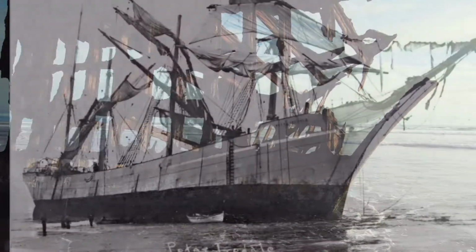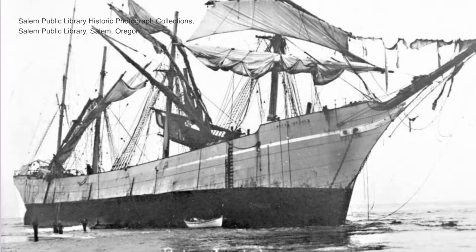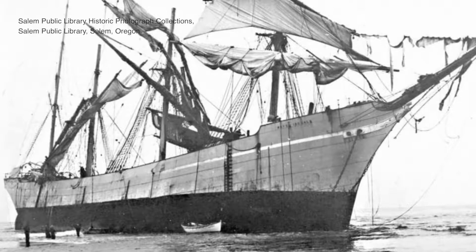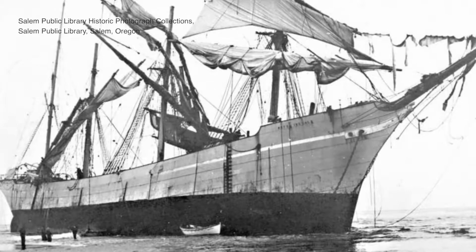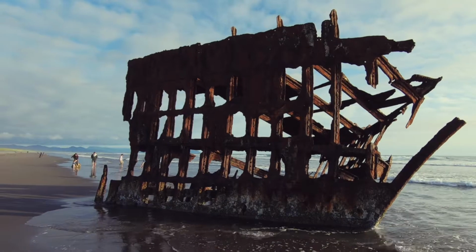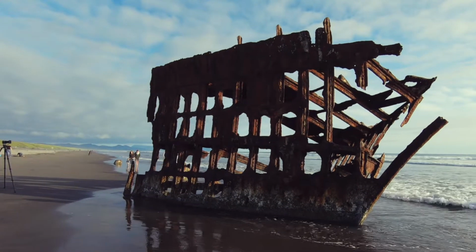And it ran aground. On or about September 26, 1906, the ship sailed from Salina Cruz, Mexico with a crew of 27, including 2 stowaways. Its destination was the Columbia River on its way to Portland, Oregon. This is why they have lighthouses every 40 miles on the Oregon coast.